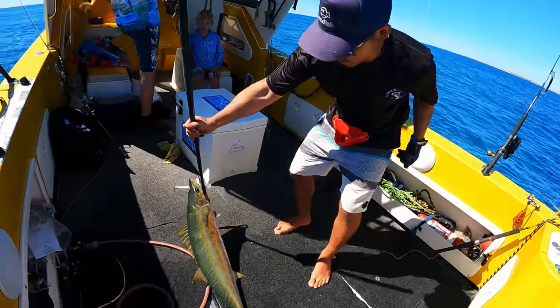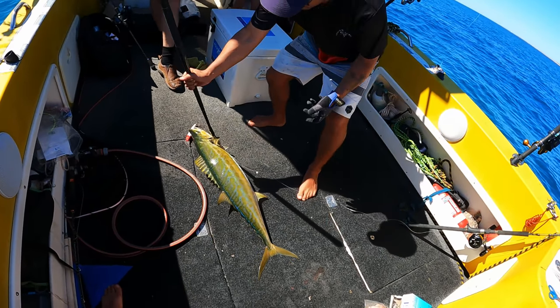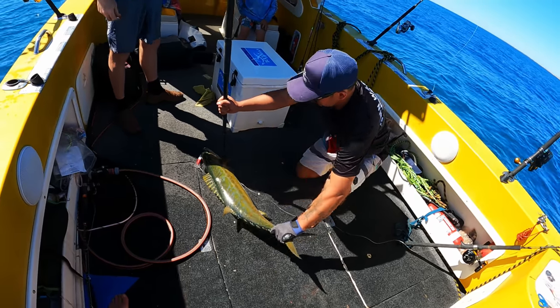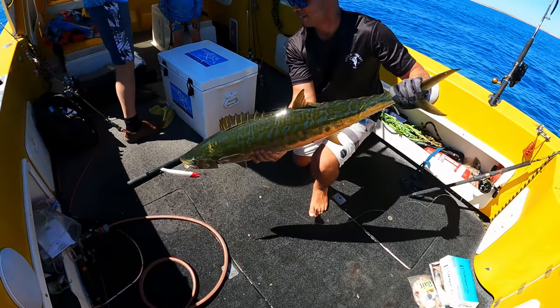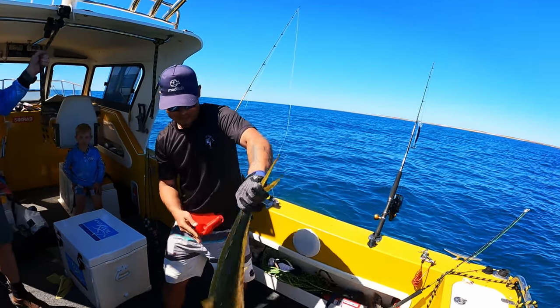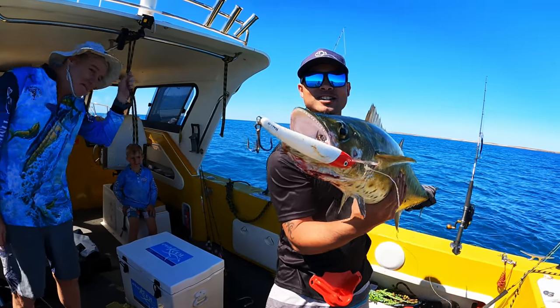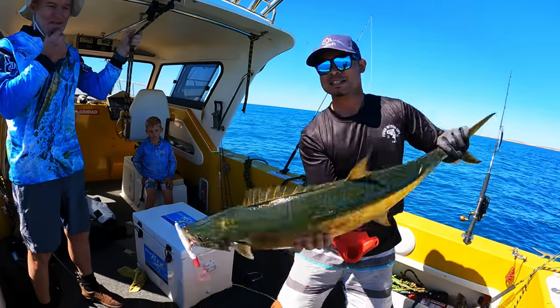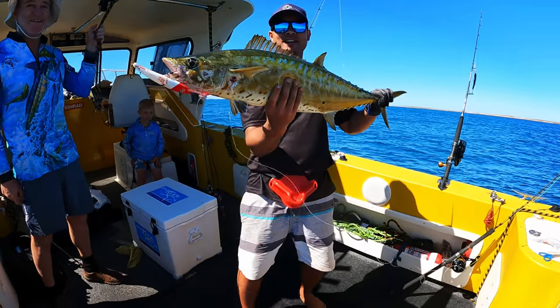Alright, it's a shark mackerel. It's not a Spaniard. What is it? It's a shark mackerel. Yeah, it's alright. It's the first one of the trip, happy days. There you go. Obviously, a nice shark mackerel. Caught on the Halco, red and white. How good's that? Near his heart beating. Hold him tight, obviously. How good is that?